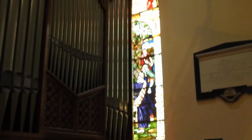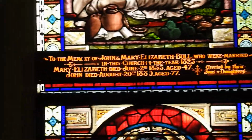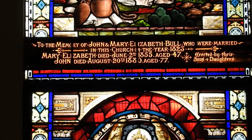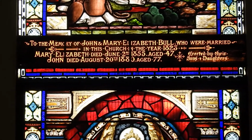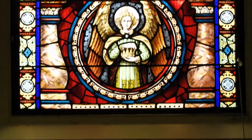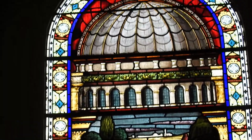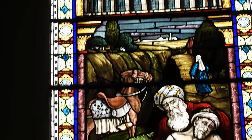I've just got a few more windows to show. There's one we can't quite catch too well, but this one is beautiful. It's a memory of John and Mary Elizabeth Bull, who were married in this church in the year 1823. Totally beautiful. Look at that work. Unbelievable. And we have a pair left.